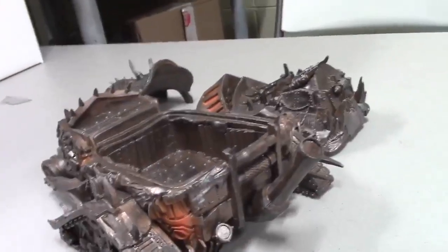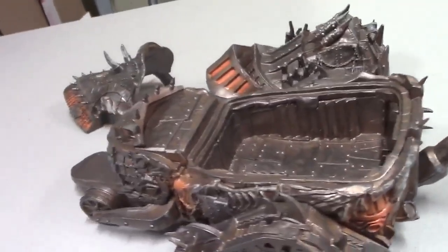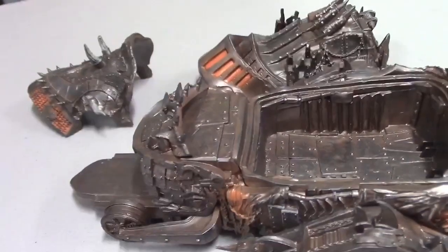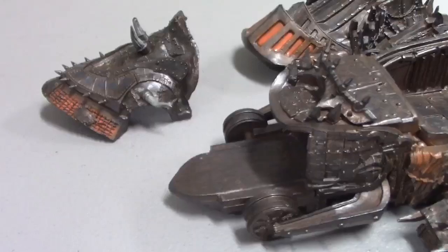Let me move this out of the way so I'm not reaching around it. Pretty slick little mini, pretty much like an armored tank type of deal. But it opens up and you can put minis inside. Really cool little mini. Got some good heft to it. But yeah, that's that. All right, so we'll just get into it. So we can open.